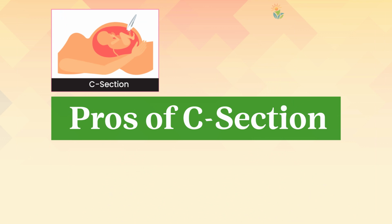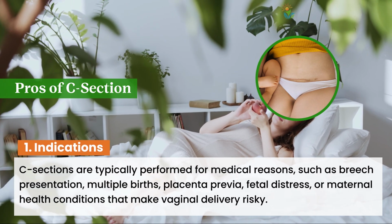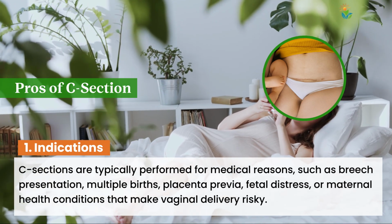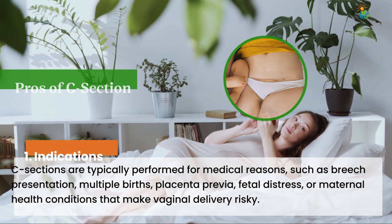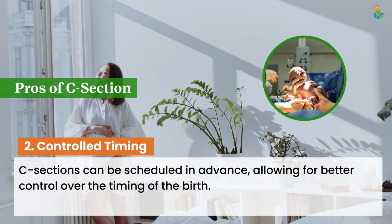Pros of C-section. 1. Indications. C-sections are typically performed for medical reasons, such as breech presentation, multiple births, placenta previa, fetal distress, or maternal health conditions that make vaginal delivery risky. 2. Control timing. C-sections can be scheduled in advance, allowing for better control over the timing of the birth.